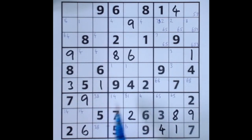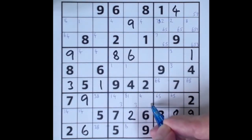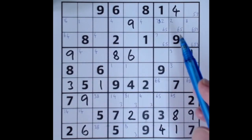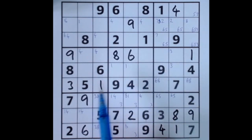Are we only 1 number missing? 1, 2, we don't have 3, do we? 4, 5, 6, 7, 8. Okay, so just 3s to get here, and they can go anywhere. Leaving a 3, 8 pair here, that looks right here, okay. Okay, what else is happening? Okay, 3s can go anywhere here.